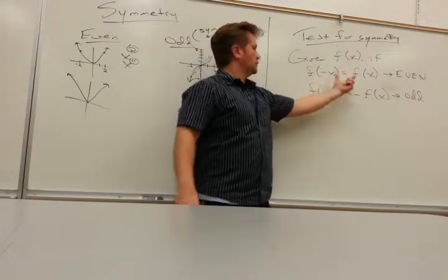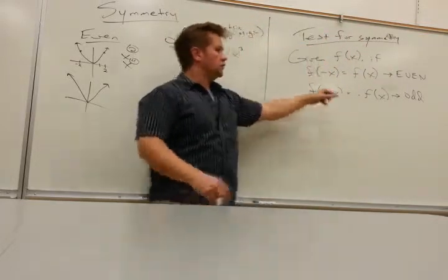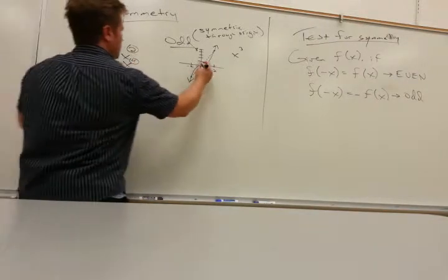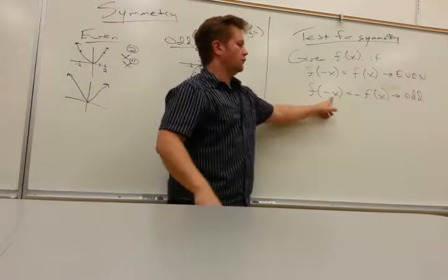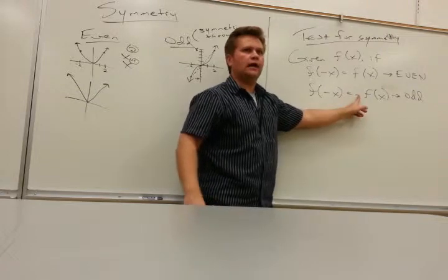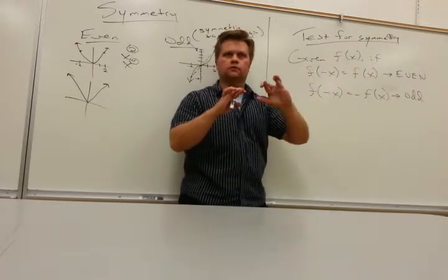Actually, it says it the other way around. It says if that's true, then it is even symmetry. And this one says, all right, well, 2 cubed is 8. Let's go to the right picture here. 2 cubed is 8. Negative 2 cubed is negative 8. That's exactly what this says. If you plug in the opposite value, you should get the opposite output. Okay. How's that going so far?